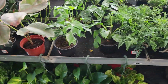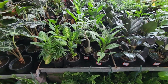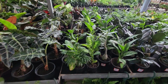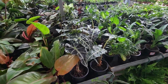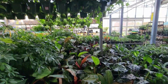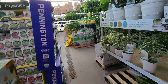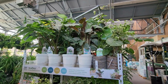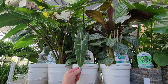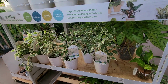All right, we're gonna start on this side and just run through, see what they have. They have a Rhaphidophora, $12.98. Aglaonema Maria, $7.98. It's a good deal. We have an Alocasia. These ones are $12.98. Philodendron. Hanging, they have some Tradescantia and some ivy. It also looks like a golden pothos. They have the leaf joy plants here. They have a Monstera, a Tenanthe. They have the Alocasia Longaloba. All these ones are, I believe, $29.98. Smaller ones are $19.98.